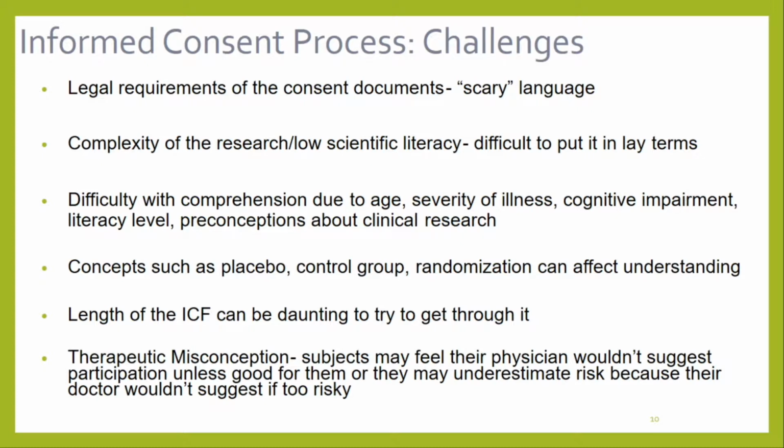Some challenges to the informed consent process are the legal requirements of the consent form, which can be very scary language. So explaining what some of these things mean is critically important. Complexity of the research, when you have low scientific literacy, it's difficult to put in lay terms. But that is our responsibility.